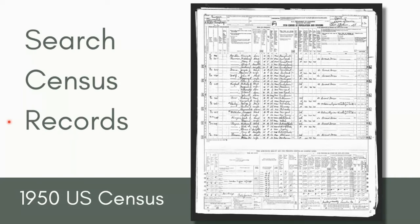I think one of the reasons we like them is that sometimes we can get some pretty good information really quick, and it's always nice to have a quick win. But if you're new to census research, let's just do a quick review here.